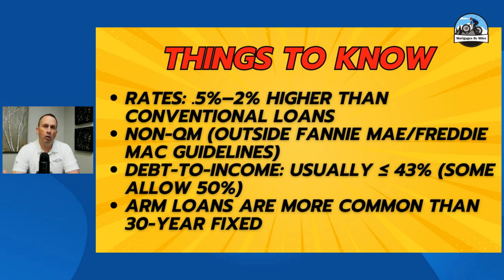A couple things you need to know on this is that the interest rate will be 0.5% to 2% higher than conventional loans. These are considered non-QM loans, which means non-qualified mortgage. It means that they don't follow Fannie, Freddie conventional guidelines, and that can be a good thing. Our debt to income ratio, which is a mortgage nerd term meaning how much of your income goes to pay your monthly expenses and the new mortgage payment, needs to be below 43%. Sometimes we can push it up to 50% with compensating factors.